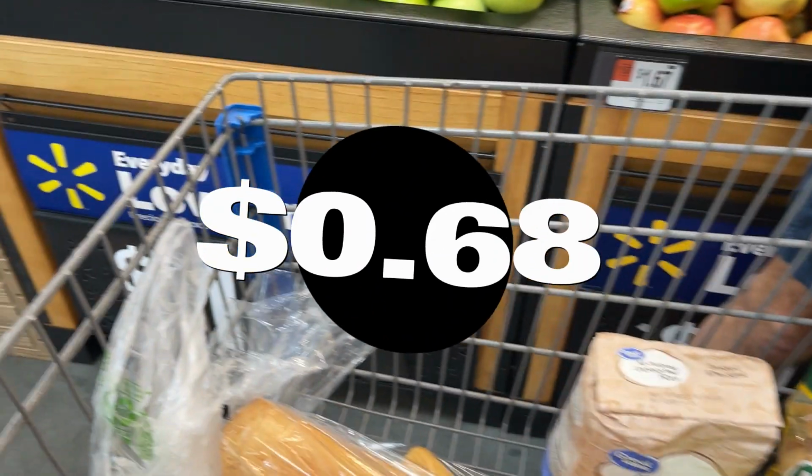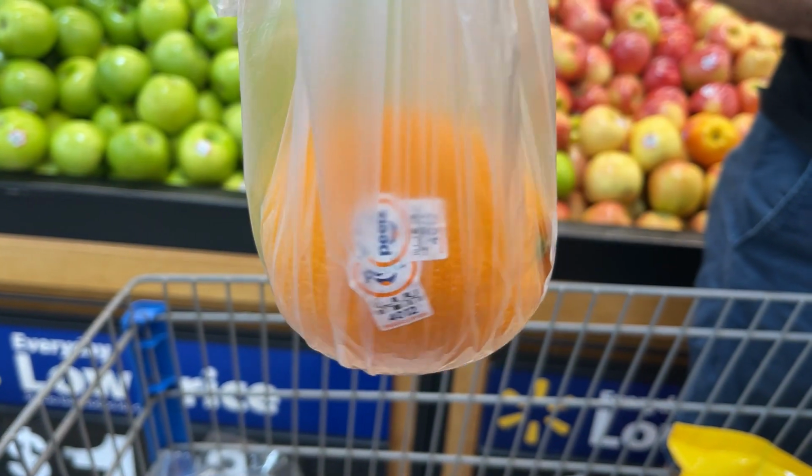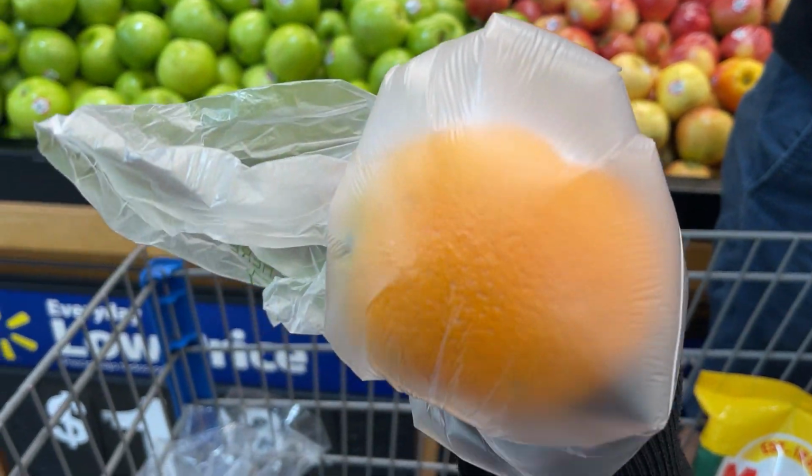68 cents for the lemon. 82 cents for the orange. The orange is for the feijoada, which we'll be making soon, so we wanted to wait to get the orange until right before we were going to make it. So that's what that is.